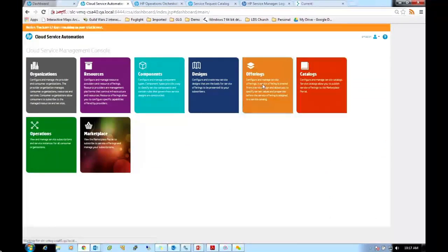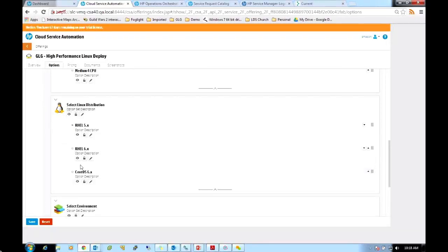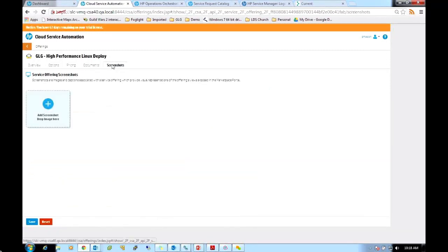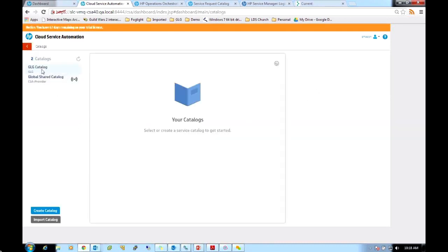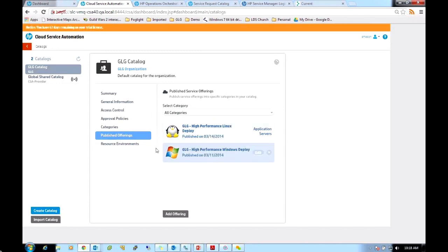Then we go into offerings here. We create the offering, set our options. Well, these are the options that we set as part of our design. We can edit those or change them here. Set any pricing models. Add any documents or screenshots that we might want to add. And then we add them to the catalog, which makes them available to our customers. Here are our published offerings.